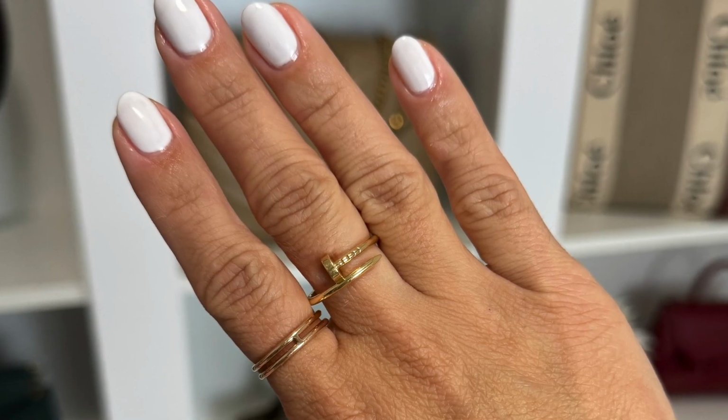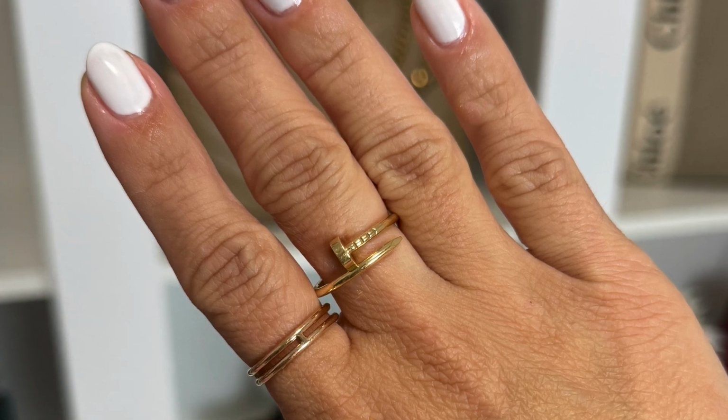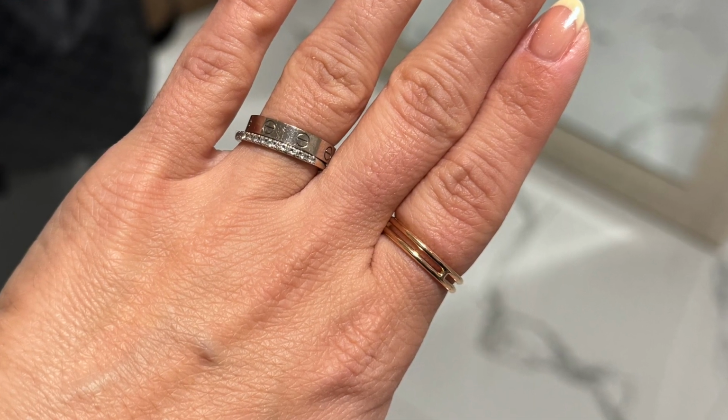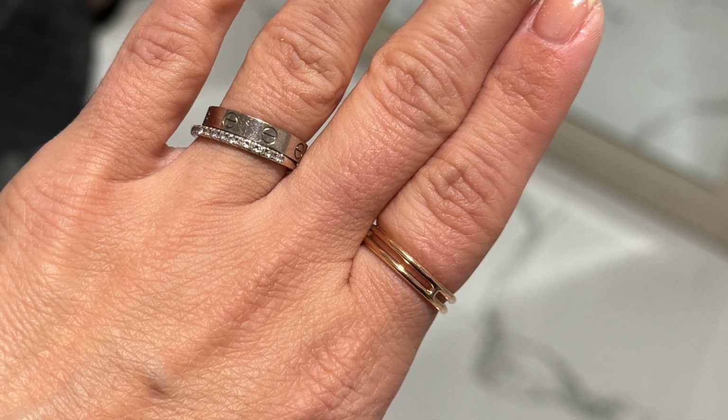So I do have my Cartier Juste un Clou ring, which I wear on my middle finger most of the time. So I wanted a nice little dainty piece to wear on my pointer finger. So I had this one again on my wish list, and when I went to visit my SA, she didn't have it in store, but she said, we can order it for you. If you don't like it, you can always return it. And that's exactly what we did. I fell in love with it. I am obsessed with this little piece. I feel like it is the perfect little dainty ring to add to my ring stack.